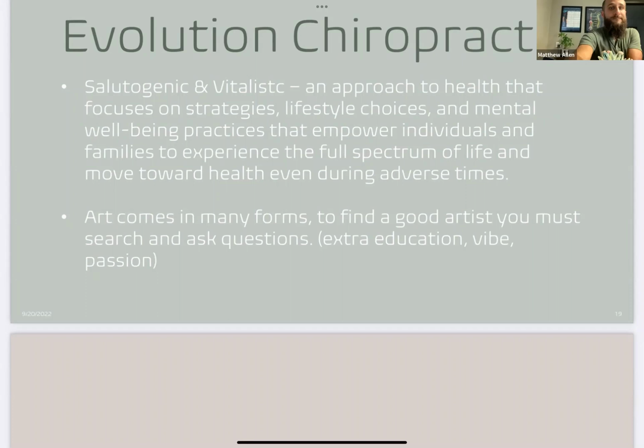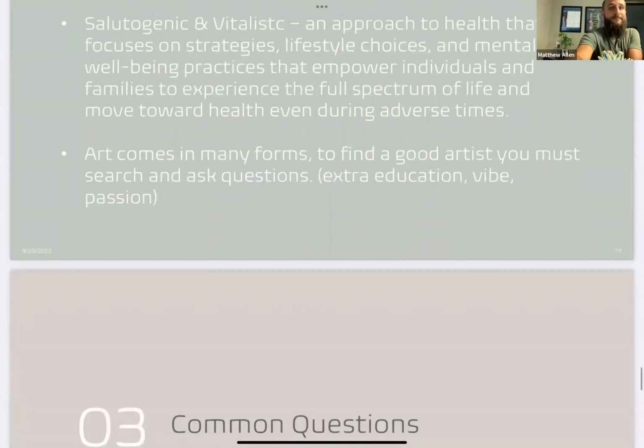Call the docs, ask for a consultation, ask them to explain things to you, ask them if you could watch their adjustment process. Your chiropractor will play a role in your health and healing. So if you don't vibe with your chiropractor, then most likely you won't get better. So make sure you vibe with your chiropractor.